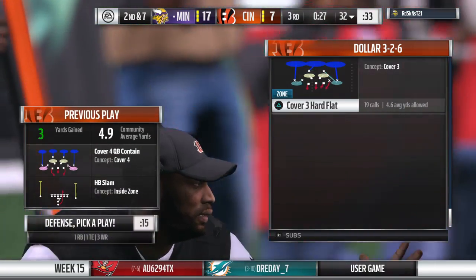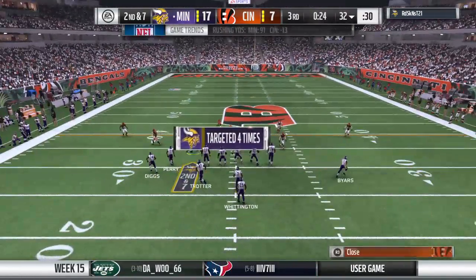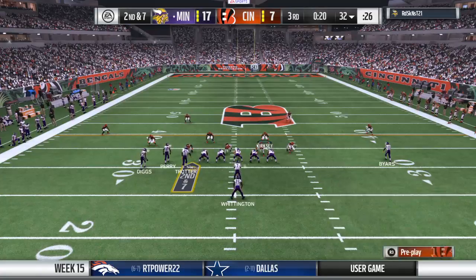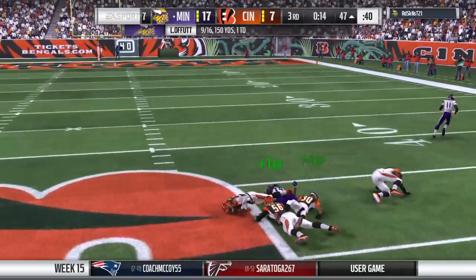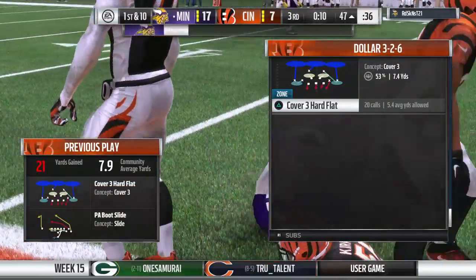I think pressure is always the first way to go. You love pressure. I love it. We'll see if they dial it up this drive. They'll come out in the pistol. The play action fake. They'll look to throw. He's got the connection over the middle to Diggs. And a nice gain of 21 yards.